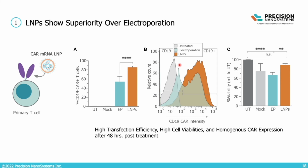LNPs also allow for significantly higher cell viabilities. As we can see in the mock condition of electroporation, the method itself impacts cell viability, with both transfection efficiency and viability being an important consideration for the overall yield of a cell therapy product. If you're interested in learning more, please do check out our application note on our website.